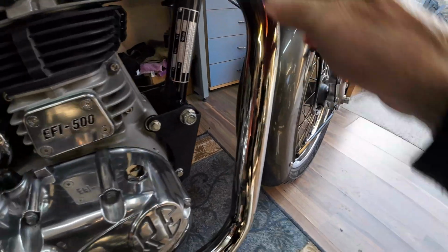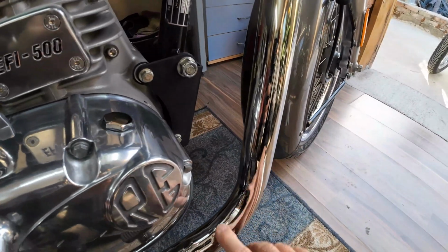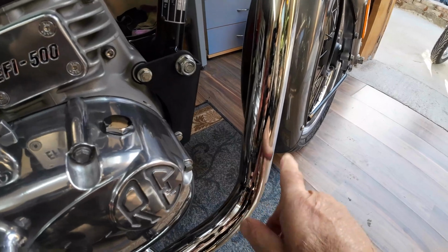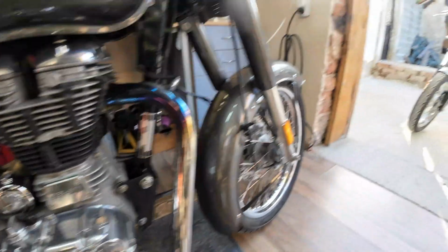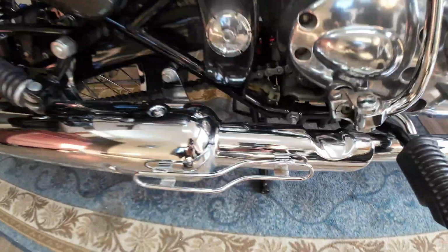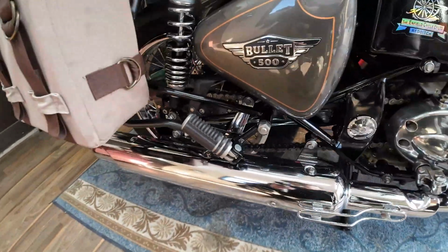Same on the chrome. If I've got any marks or anything on the chrome, I'll use Solvo on it. I'll polish it off with a soft cloth, then I'll just go over it with this. Same on the forks, the exhaust. This is still original exhaust. This looks absolutely mint. Different front pipe, but the silencer is mint.